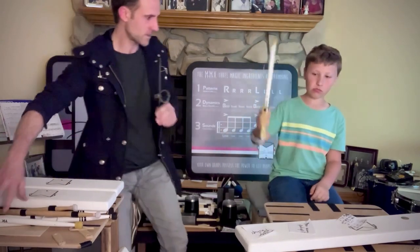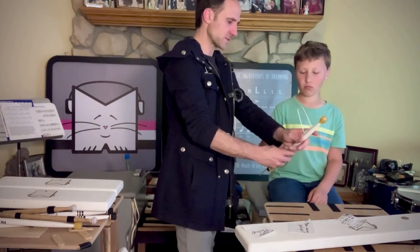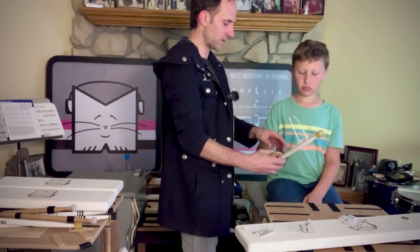Your job, you only get to use this. This is you. This is the stick. You are not the stick. The stick is not you. As much as we would like it to be, that could make life a lot easier.